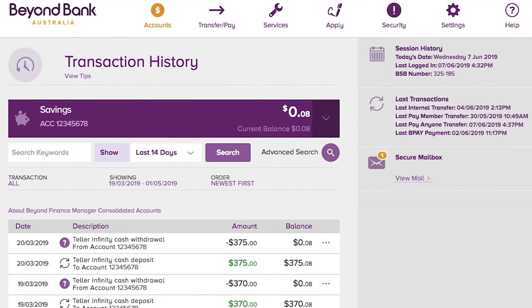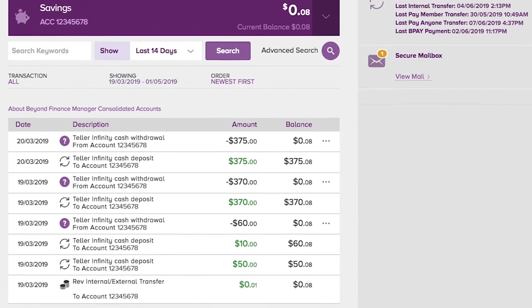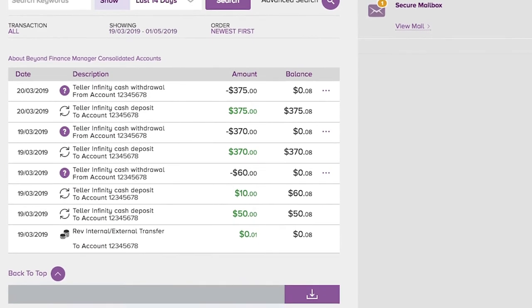We also give you access to your transaction and banking history so you can check back on previous months and years and see how they compare.